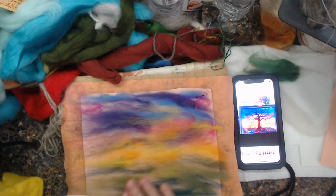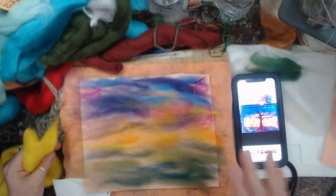And there's no need to put a whole lot down here in the middle because I'm going to have a tree in there. I'm trying to scoot that up so you can see it all.